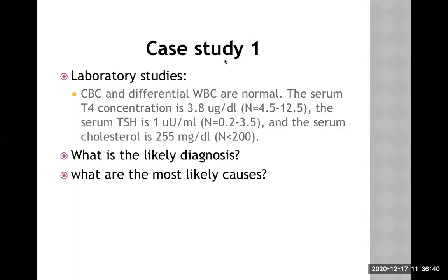So I was talking about a case. According to the history and physical examination, this is a clear-cut case of hypothyroidism. Now, we need to go for investigation, and that investigation will clearly tell you whether it is primary hypothyroidism or central hypothyroidism. Now, see here.